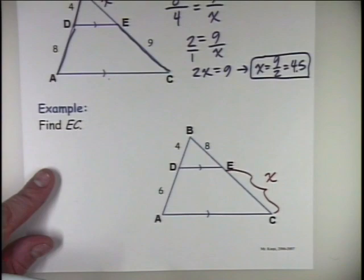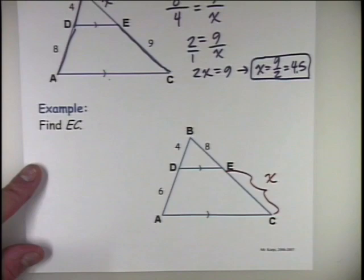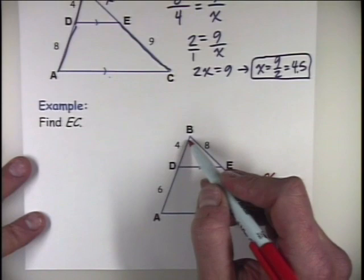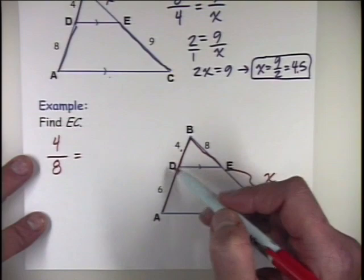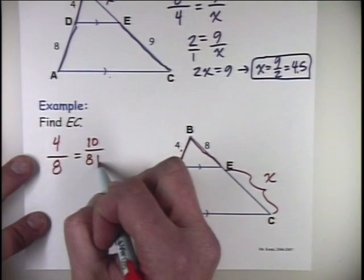Now again, we could set this up several different ways, but we have to use the full lengths of the triangle. We did small to large last time, so I think I'm going to go small, small, proportional to large, large. So let's look at this piece here. This is the small piece, 4, is to this small piece, 8, as the corresponding large piece, 4 plus 6, 10, is to the corresponding large piece, 8 plus x. Okay, so we set that up as small, small is to corresponding large, large.